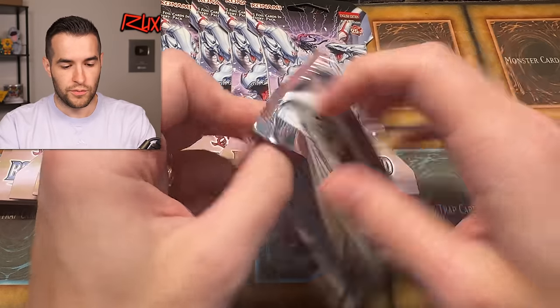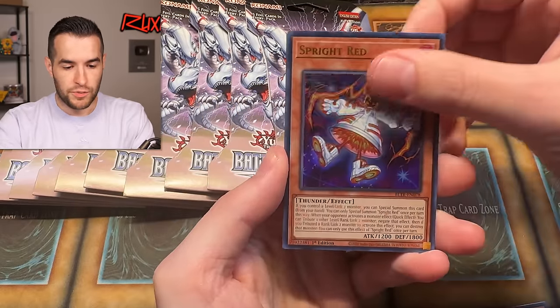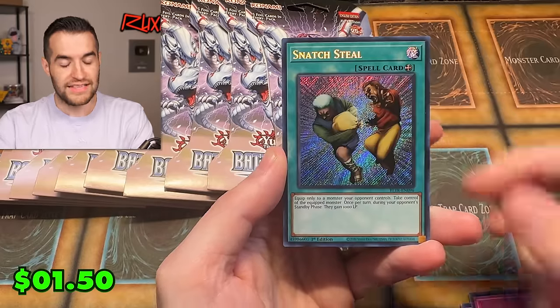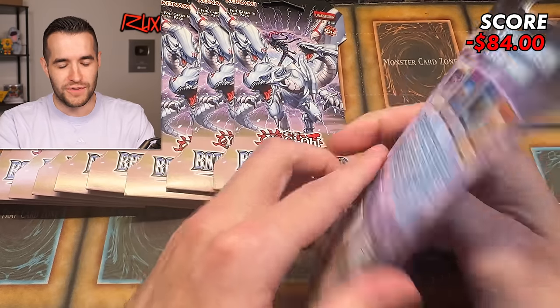Okay, first edition Terminal Revenge. Let's pull something epic. One, two, from the back. We have Spiritual Beast Tamer, Sprite Red, Toy Box, Earthbound Resonance, and a Snatch Steal. Snatch stealing my wallet. I've made that joke a few times, and it just fits more and more. The longer this goes, the more our wallet is being snatch stealed.